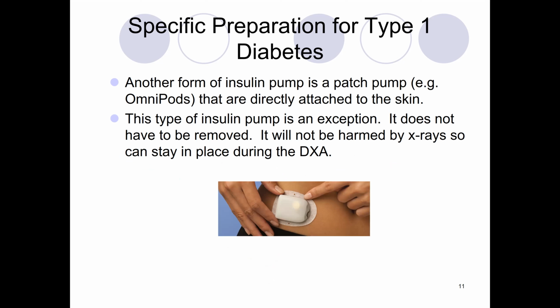So here's another form of an insulin pump, a patch pump, that is directly attached to the skin. This type of insulin pump is an exception. It doesn't have to be removed. It won't be harmed by x-rays, so it can stay in place during the DXA scan.